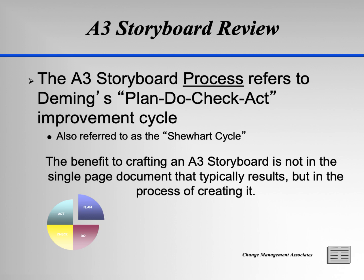Changes are implemented, assumptions are made that they are effective, and people move on to the next problem or process. Later, it is discovered that performance hasn't changed, or worse yet, new problems are created. There are several other scenarios as well. The point being, we must adequately practice each stage of the PDCA process if we hope to be truly successful in our problem-solving and process improvement efforts.